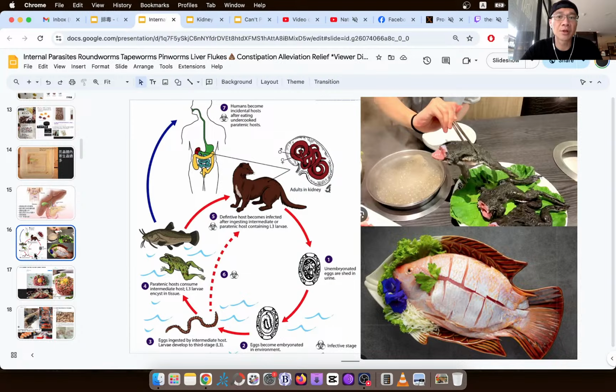Over here, we have another parasite. This one also first begins in water, okay? And these eggs could be ingested by some type of a worm, and they continue to survive inside this worm. The frog or the fish, they eat the worm. These parasites continue to survive.